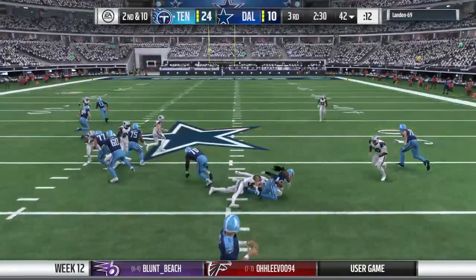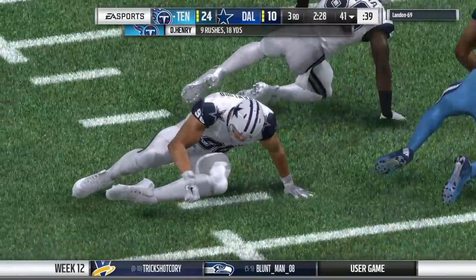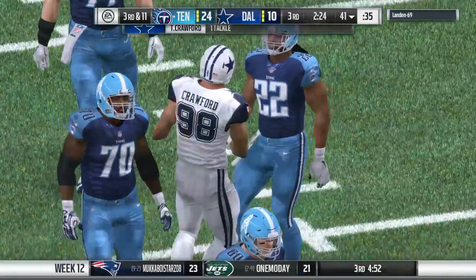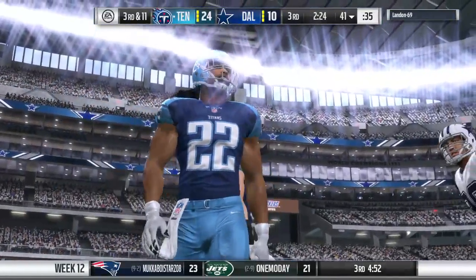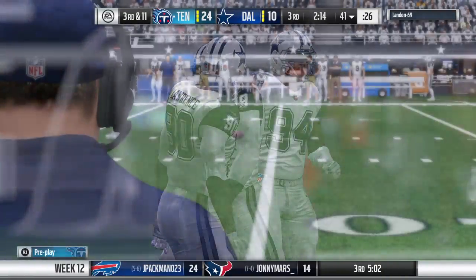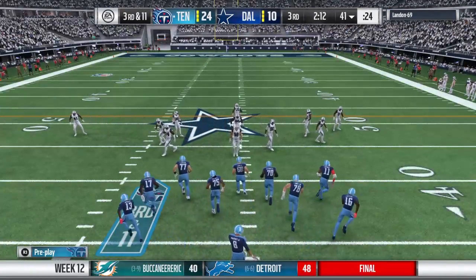On 2nd down, here's Henry. And he is going to lose yardage here. It'll be a loss of 1, and that'll bring up a 3rd and 11 situation. And there it was right in front of us. Today's NFL, these guys nowadays, they don't just eat up space. They try and get upfield and make plays in the backfield.